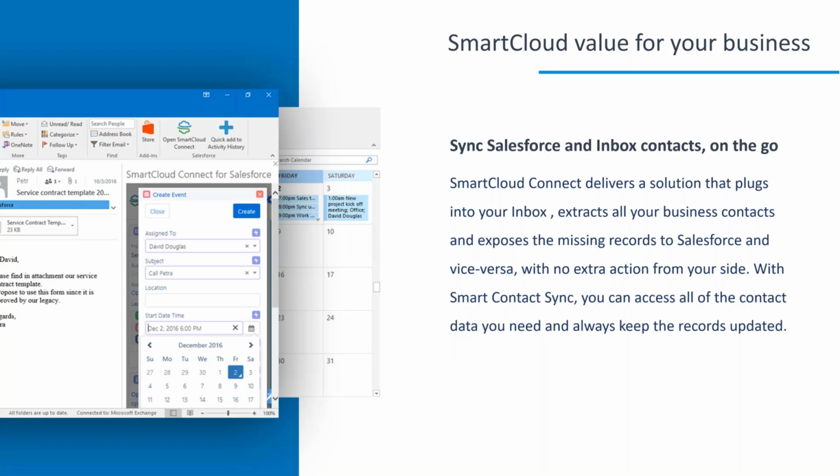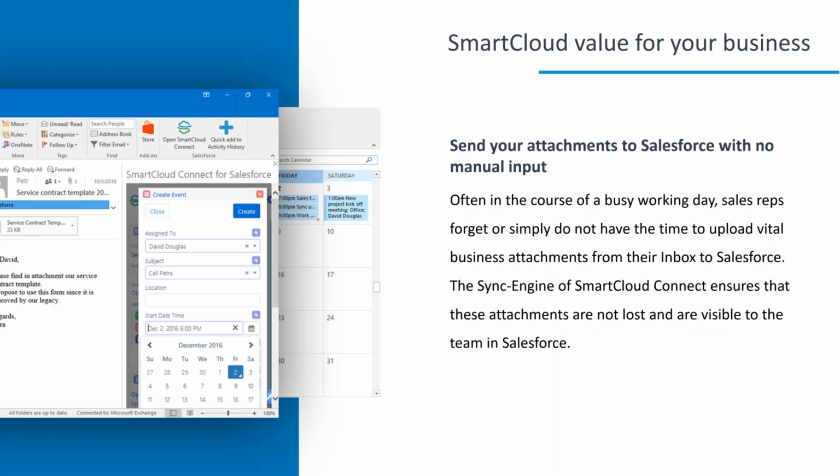So besides the calendar and email sync, SmartCloud also allows you to synchronize all the contacts you have in Salesforce into your email client and vice versa. Whatever contacts you've created in your email clients can be automatically synchronized into your Salesforce with our bi-directional sync functionality, as well as detailed calendar sync.